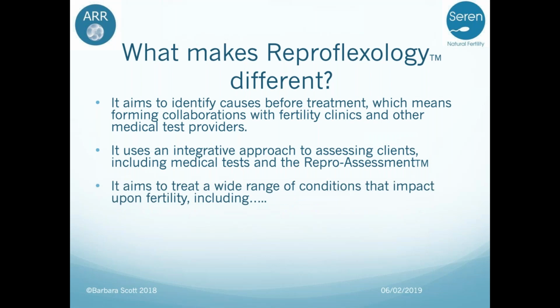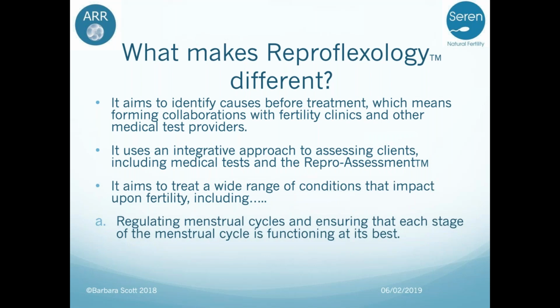So it aims to treat a wide range of conditions that impact health, including regulating menstrual cycles and ensuring that each stage of the menstrual cycle is functioning at its best. Now, it's absolutely fascinating because I would say 95% of women who present for treatment think they know how their menstrual cycle functions and actually have no idea. And there is this medical norm, which is the fact that they think it should be 28 days, when in actual fact, every woman is different.